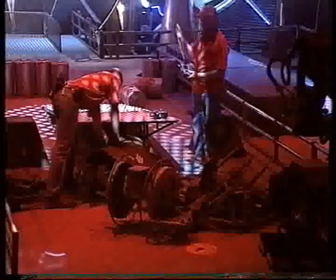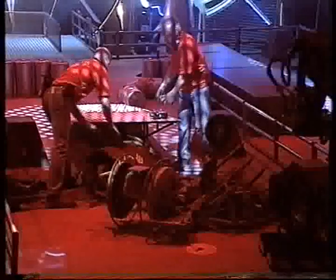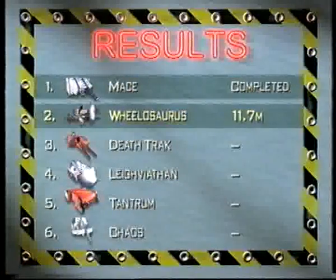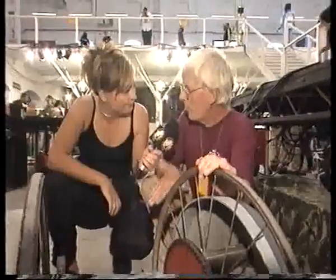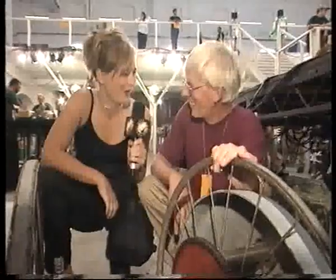And the St. Bot's ambulance men coming out to treat Sergeant Bash. He's in trouble. Wheelosaurus, 11.7 metres. Should be enough to see them through. What happened? I don't know. I came over the ramp and I got mugged by these two robots and I was just acting in self-defence, and something happened to Sergeant Bash, but I hope he'll be all right. So you do not hope he'll be all right, you fibber?